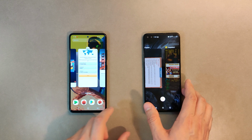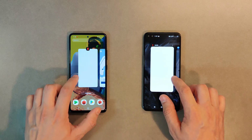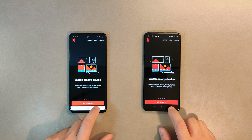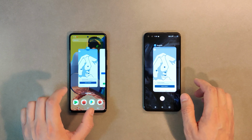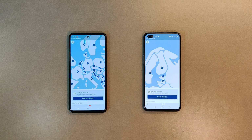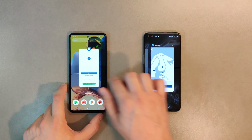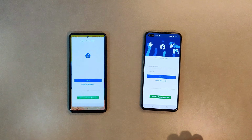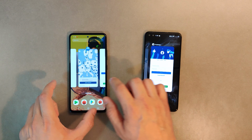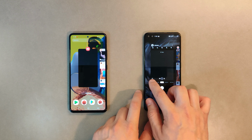Now let's try and test our RAM management. Of course they have different RAM, but let's see how it goes. So both of the phones are still running Netflix. Now let's try NordVPN. Okay, here as you can see Samsung had to run it again. Now let's try Facebook. Both phones have it in the background. Let's try the camera app.